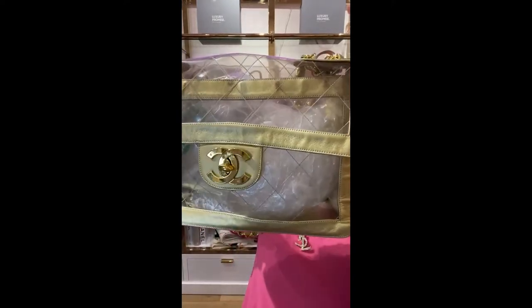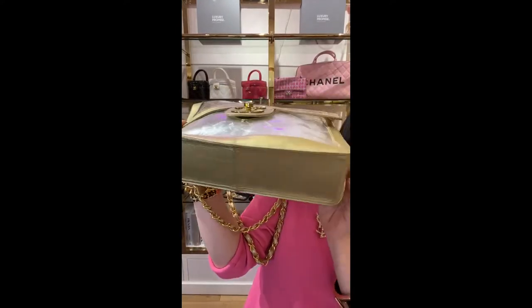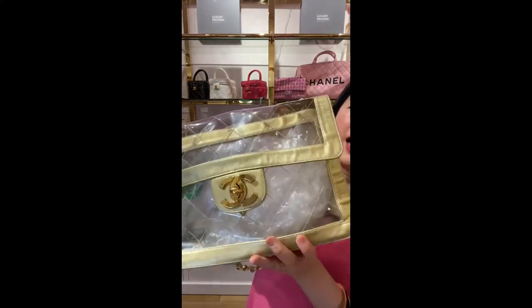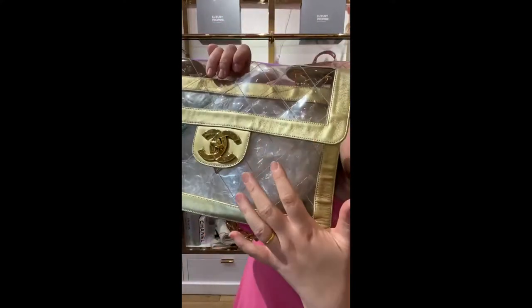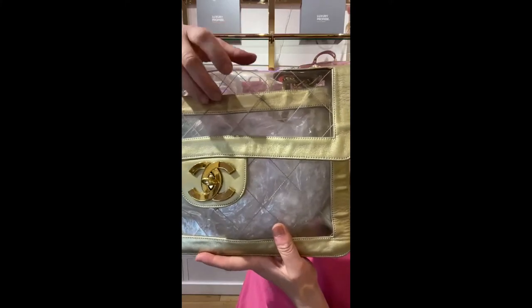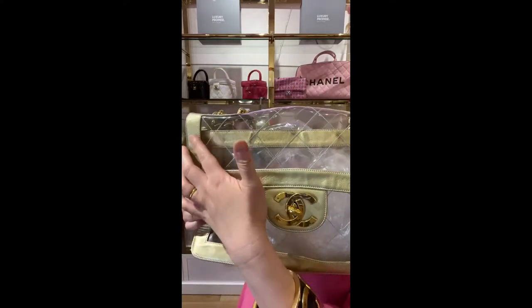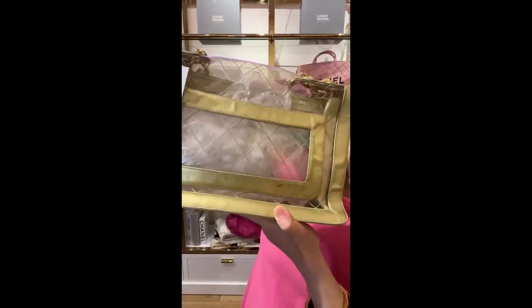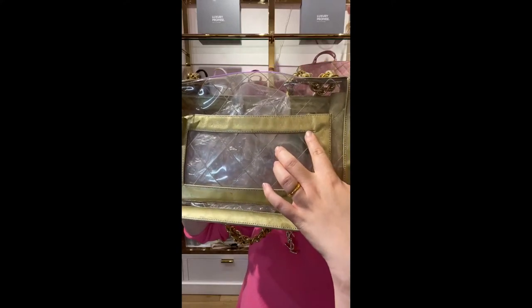And in terms of condition, it is showing some signs of use for this vintage piece. The main base is nice and clean with very minimal wear to the corners of the bag. And the front, the clear vinyl panel, is actually nice and clean. There are no scratches to the vinyl panel, but there is some light wear to the lambskin trim, and this is also in good condition with just light wear to the lambskin leather as well.